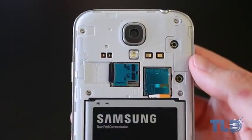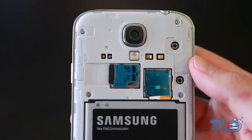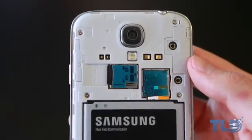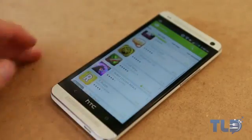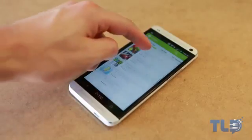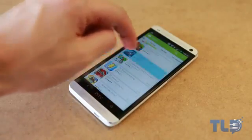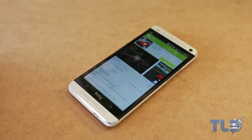So if you're someone who loves apps, specifically games, which can easily get to over a gig in size, you'll find yourself running out of space sooner than later on the Galaxy S4, whereas the HTC One, of its 32 gigs, about 26 of that is available to the user, so you have a lot more room to play with in terms of apps and games, and on top of that, you get 25 gigs of Dropbox space free with the HTC One.